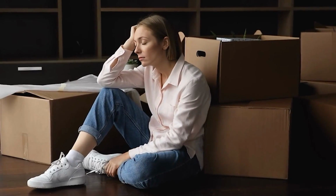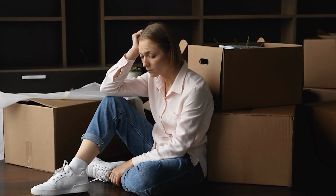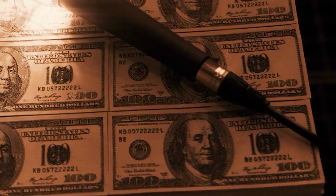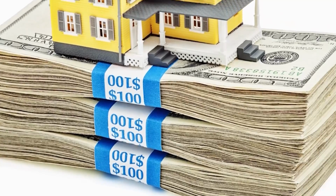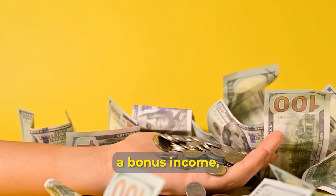And you may have to give up some of your spending habits and identify other areas where you can cut back. Number 4, consider lump sum payments. Now, making lump sum payments towards your mortgage principal is another effective strategy to save on mortgage interest costs. And this payment can come from various sources. It could be a tax refund, a bonus income, or even an inheritance.